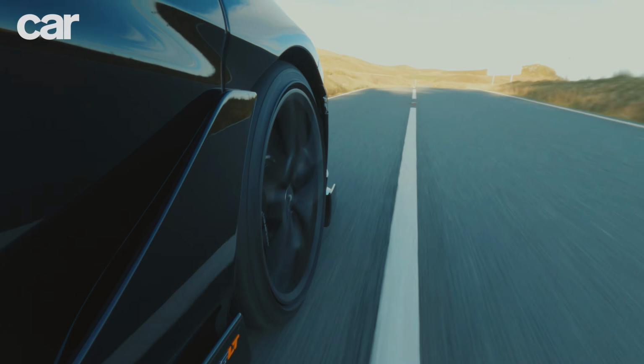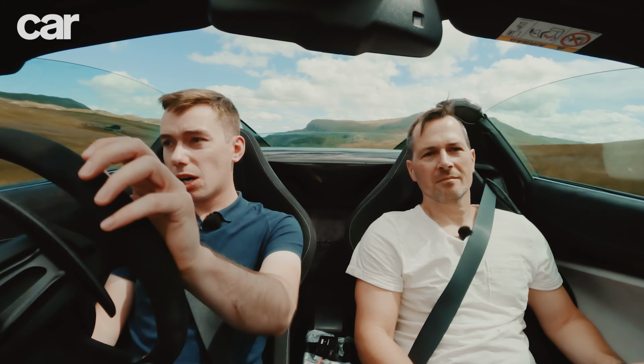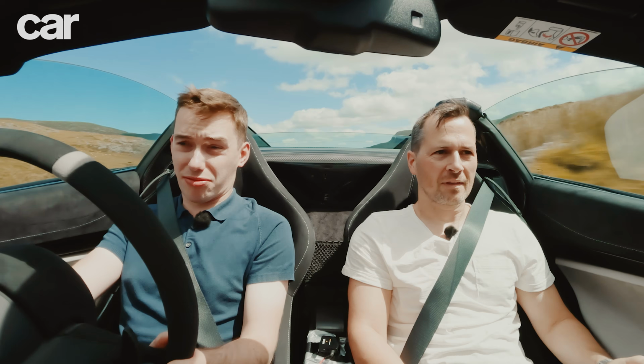But I tell you what, the engine with the titanium exhaust popping and crackling away adds something which I've not really felt or heard in a McLaren before. But for me, it's still the supporting act to what is one of the greatest chassis, I'm going to say ever, because this carbon tub has changed the game, and this is pretty much the pinnacle of that at the moment.